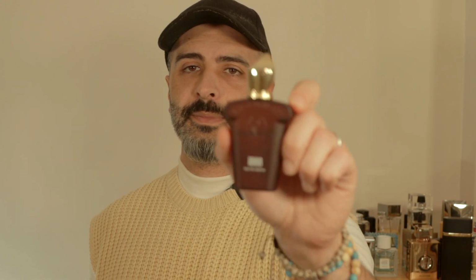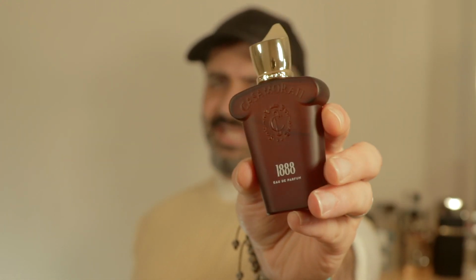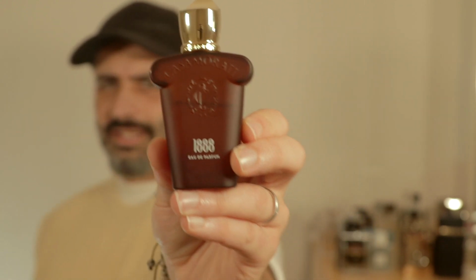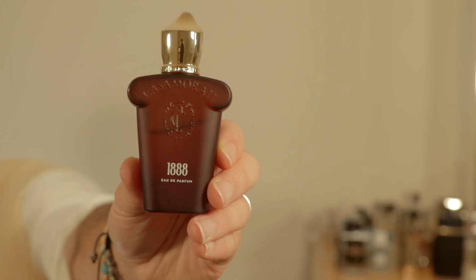So the next place I'm gonna go to is actually the only niche fragrance on this list. Okay, well, here you go. This is Xerjoff Casamorati 1888. You can probably see the level of the juice here. If you can't see it, can you see it? I'll get it out of the way. There it is. Right, there you go. This is a 30 ml bottle. I've used up almost half of this. I've probably used up 10 ml already.